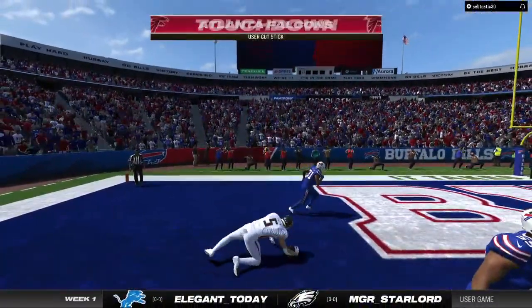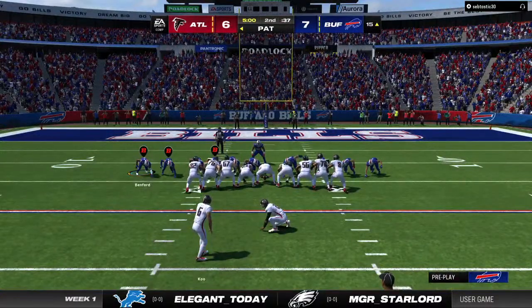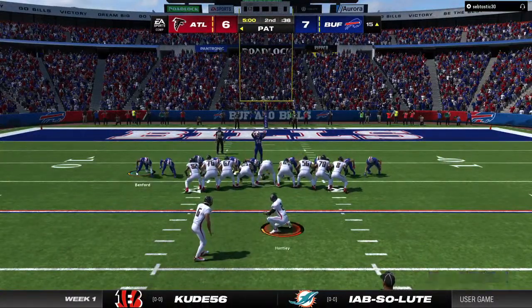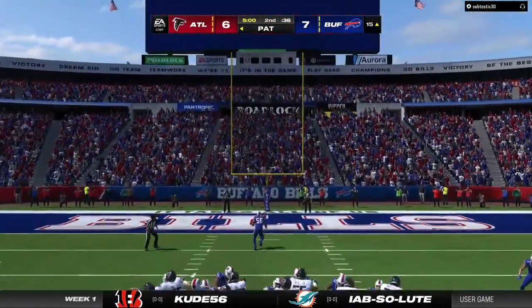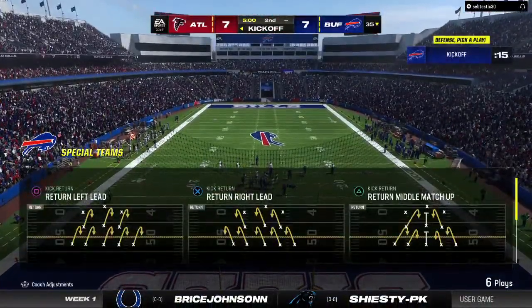Touchdown! Drake London. A 2-yard touchdown grab. And the Falcons are within an extra point of tying up this ball game. Extra point by Koo, up and good. And we are tied at 7.